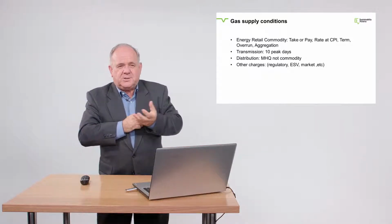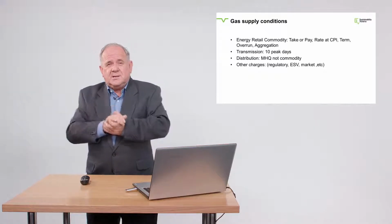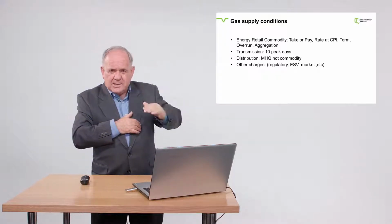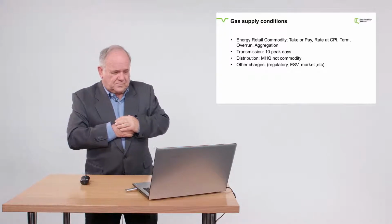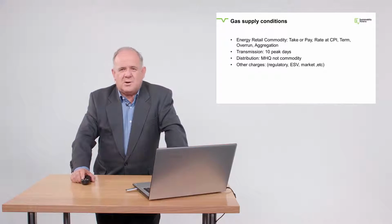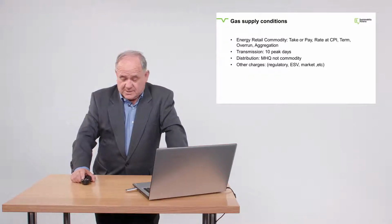Maximum distribution charge is maximum hourly usage. The maximum gas you use in any 1 hour is the basis for the distribution charge. Again, given the amount of dollars in the overall bill, you can try and control the peak hour. You can do all these things, but the amount of savings are quite small. Other charges, regulatory, ASV, market charges, they're all regulated and they're all tied to the gigajoule. So the only way you reduce those is to reduce the gigajoules, generally. Some are actually fixed charges, so they're not controllable.